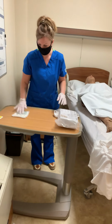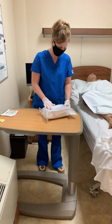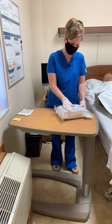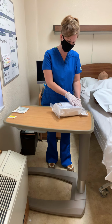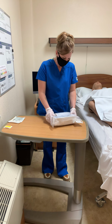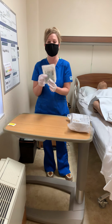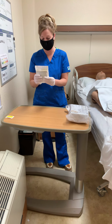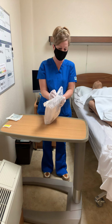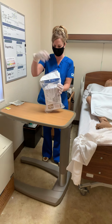Okay. So I have my sterile gloves here. I have ensured that my sterile catheter is non-expired. It's 14 French, 5 milliliters of sterile water going in. I have ensured that my sterile gloves are not expired as well. Okay, so what we're going to do, I would have changed my gloves after any pericare if it was needed and then put the chuck underneath.